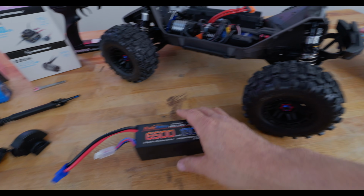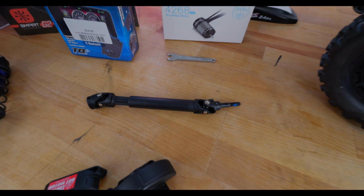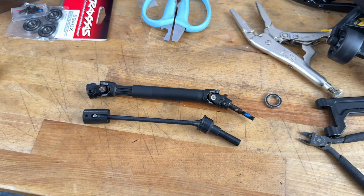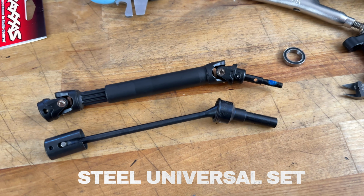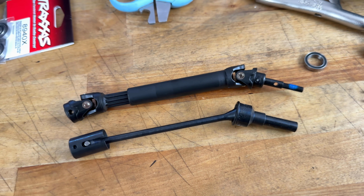If you want one, grab one. They're great. Now, for the universals on the car, the stock universal is definitely adequate. Very hard to break this, although it is breakable. This customer went with the steel universals on the car, front and back. And they're really nice. They have steel cups that go into the diff case.